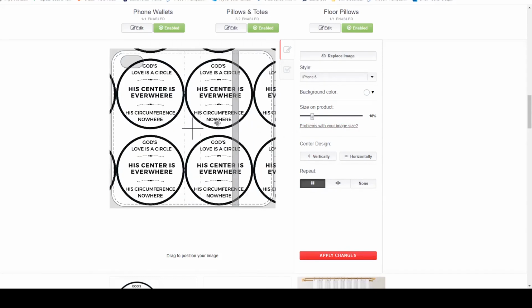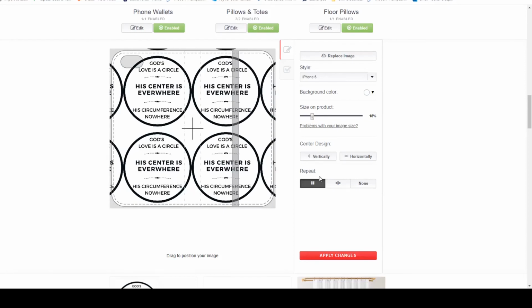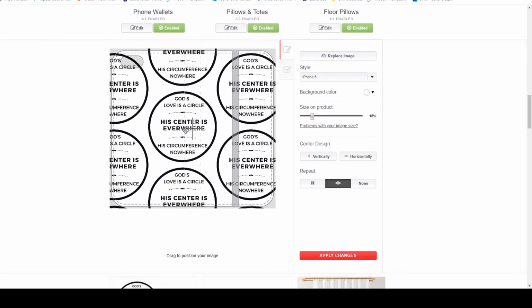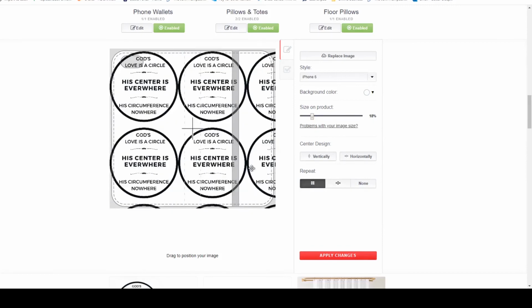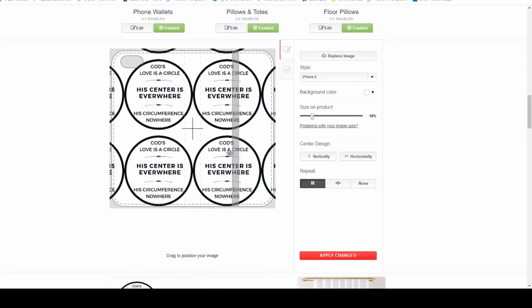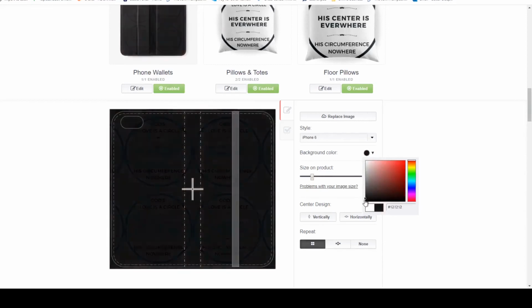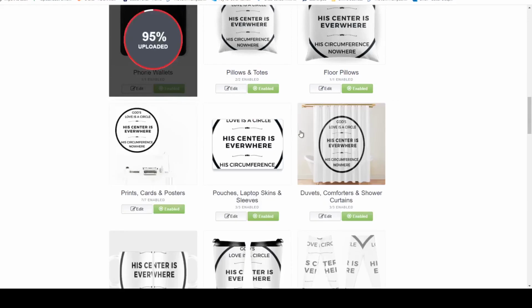With a phone wallet, I'm going to try and go for a collage and see how it looks. Instead of just one single image, I'm going to put a few images, try to play around with them, see how I feel about it. I'm not entirely happy with this. Let's try and change the background color to black. And upload the other sample in white.